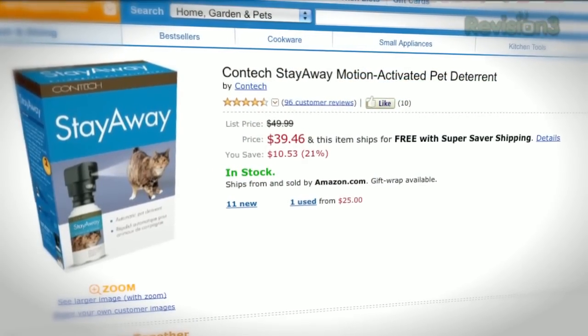So I come from a two-cat family home, and this is one scenario where the spray bottle of water is probably not the best option. Nothing more awkward than correcting the cat with the spray bottle and the HDTV going poof and the magic smoke coming out. The absolute best method that I personally have found for keeping cats away from anything they're not supposed to touch, be it electronics, furniture, what have you, is the StayAway motion-activated pet deterrent.